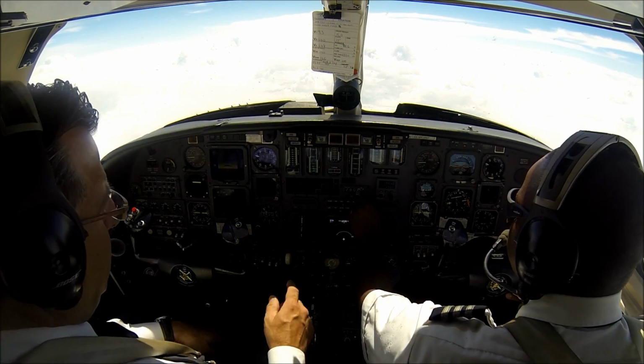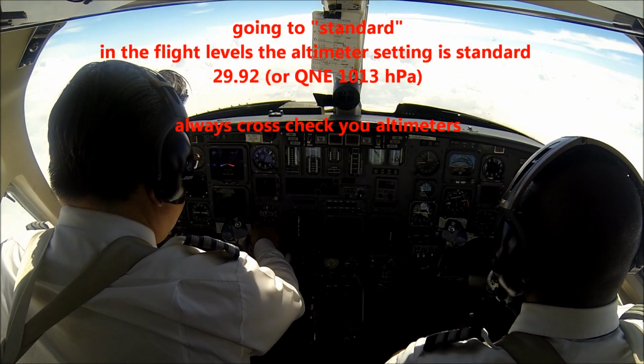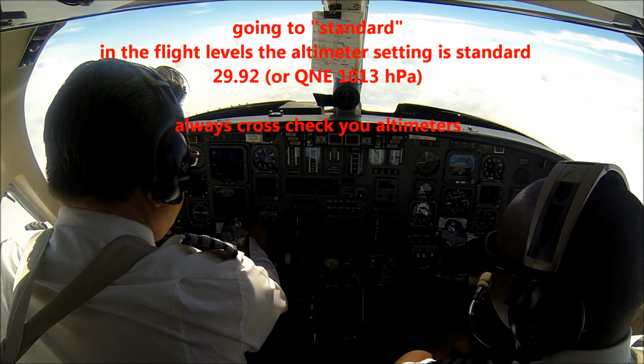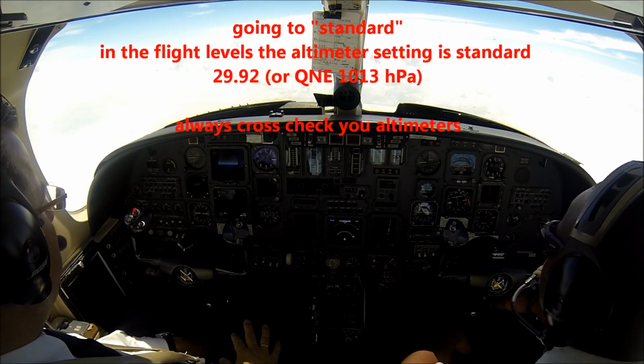I see 280, we're going to standard, we're checking also pressurization is good, going to standard, 29.92, and we read each other what we read here, 18.2, checks.